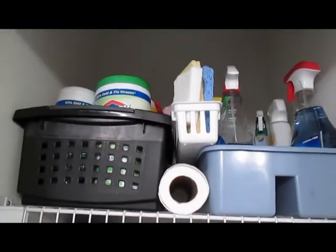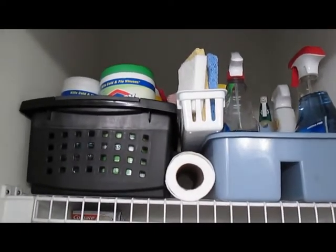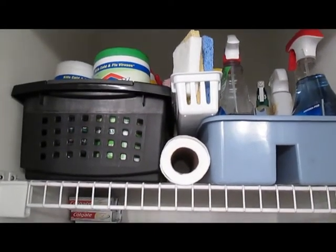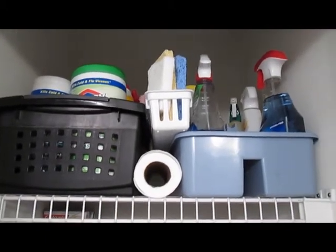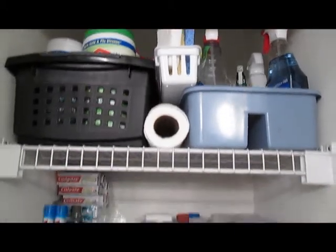So that's the cleaning shelf, which we basically had all cleaning stuff up there, but then we also had other random stuff. Now it's all cleaning stuff, so that makes me really happy that it's all in one area. And so that's the first shelf.